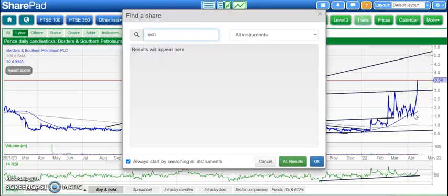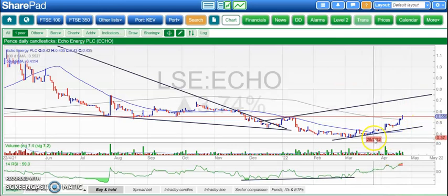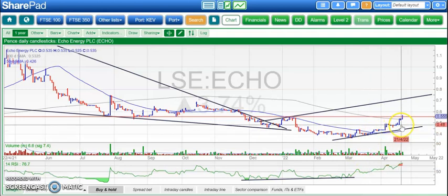Another stock which is a bit of an investor favorite and has been for a little while now, maybe a couple of months, is Echo. Nice turnaround there after that early March bear trap. We had an uptrend line, divergence line there from March, and breaking the resistance in the RSI window around 42 in the second week of March basically got the stock on the road to recovery.